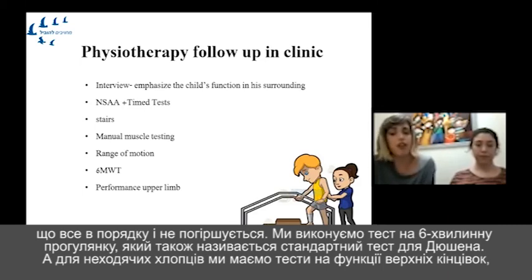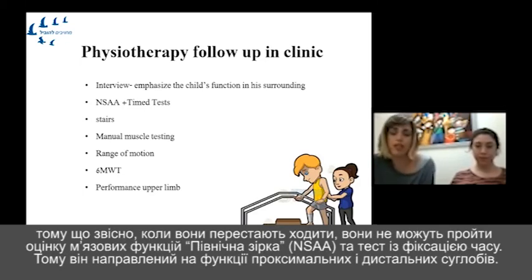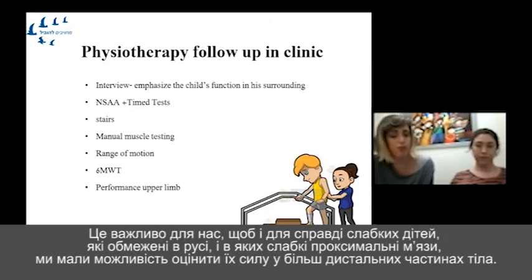We do the 6-minute walk test, which is also a gold standard test for Duchenne. And for the non-ambulant boys, we have the Performance of Upper Limb, which focuses on upper limb function, because usually when they become non-ambulant, they cannot perform the North Star or the timed tests. It focuses on function from proximal joints to distal, because it's important for us that even for the really weak children, who are non-ambulant and weak in their proximal muscles, we can have some evaluation of the strength in the more distal parts of the body.